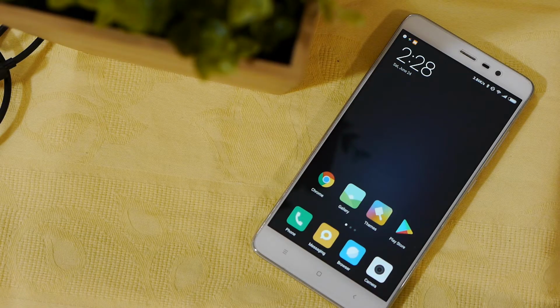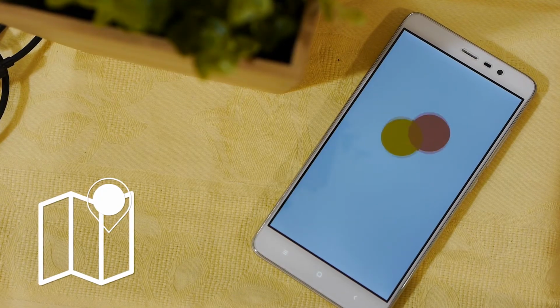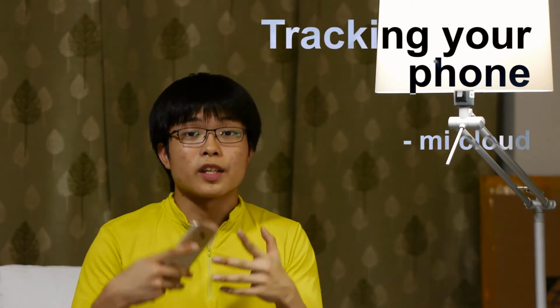If you want to erase all your data and make sure that your thief does not get it, there is the option of wipe device. Wipe device will force your device to wipe its content, including things stored in the memory card, but you will lose the ability to track your phone down. But if you have information on your device that you didn't properly secure, more on that later, this might be a really good idea.